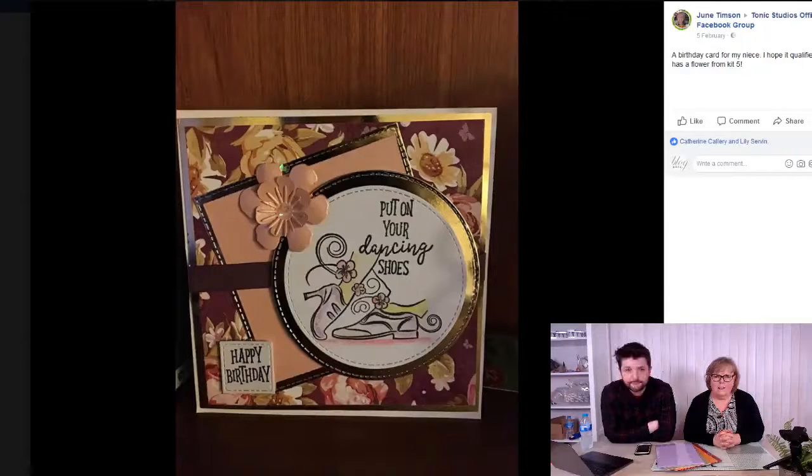You can use them for all types of craft. Oh, heck yeah, it doesn't just have to be Tonic stuff, and you can use them to create different styles. That's another fabulous stamp. That's a good one. Put your dancing shoes on. I like it. I thought it was the same person, the same shoe. I was like, what are they doing with their leg? It's gone the wrong way. I reckon that's an Argentinian tango. I think that is an Argentinian Viennese waltz. No, it's not a Viennese waltz. No, nowhere near. But I love that stamp.